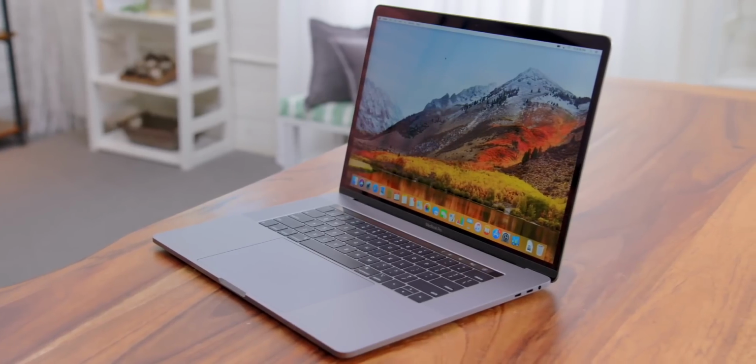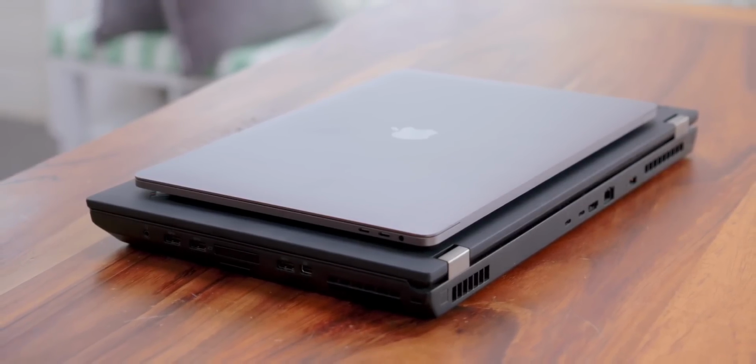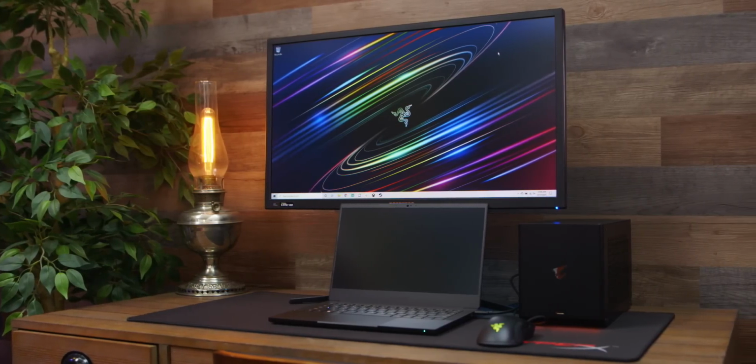So I've been a hardcore Mac user since about 2006-ish, and I've tried several times to go to Windows. I always hated the devices I'm on. And it's not a Windows thing. It's always the laptops I'm using. But now, with the Razer Blade Stealth 13, this is the first time I'm like, okay, this is my daily driver.